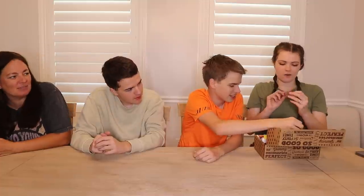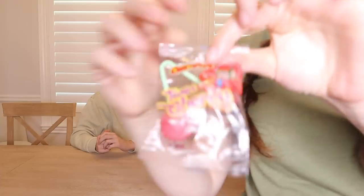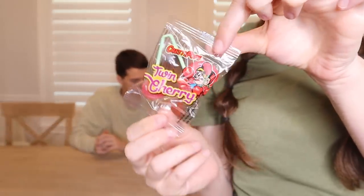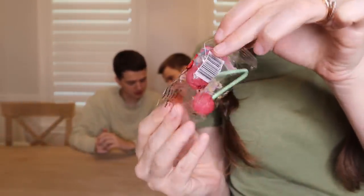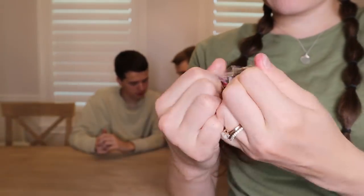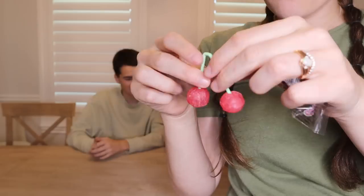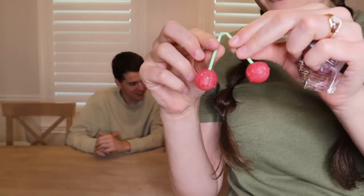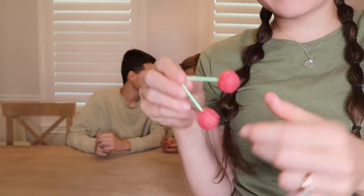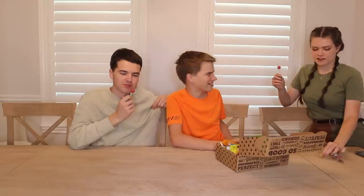Whoa! Twin cherry. These are cool. Wait, is there more than one? I have never seen this candy before. These are called twin cherries. And it literally looks like a cherry. That is so cute. Let's open it up and get a better look at it. Oh my gosh, it's just one big lollipop, kind of broken in half. That's so cute. Here you go. It's a baby pop. Okay, let's try our cherry. Is it just a sucker?